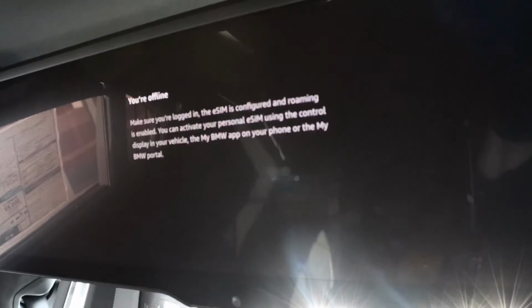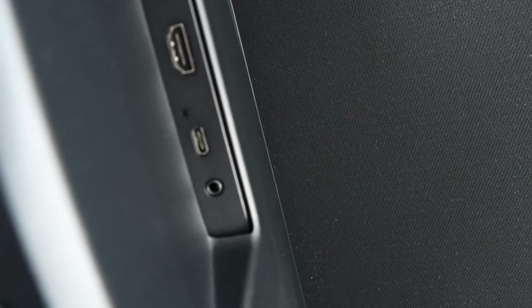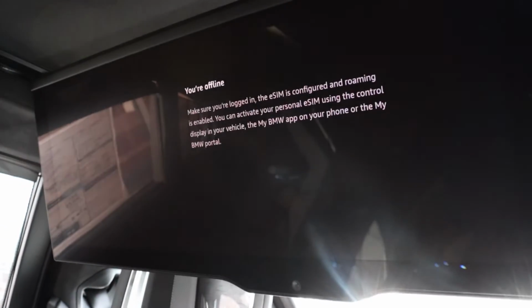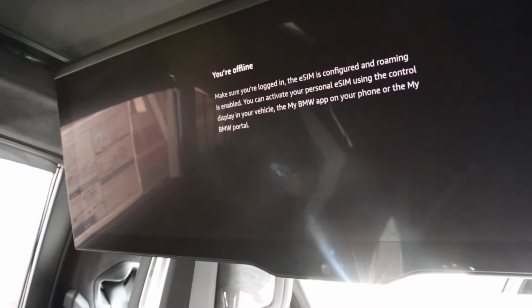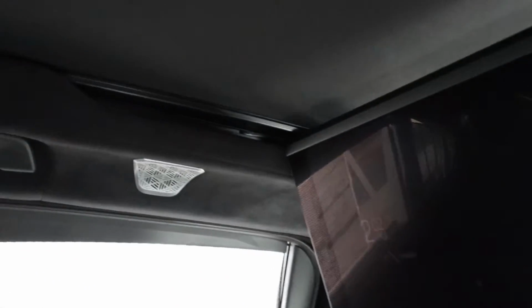But the theater screen also has, and we're going to do our best to show this to you, an HDMI input. So if we look at the bottom side of the screen here, you can see we have an HDMI input as well as just a standard USB-C input. So if you would like to, you can plug in your computer, something like that, and stream that way as well. So you don't technically have to set up the eSIM. If you do plug in a computer, you can get your movies and whatnot from the computer, or you could plug in an Xbox, play video games, PlayStation, whatever you want back here as well. So lots of options with the theater screen.